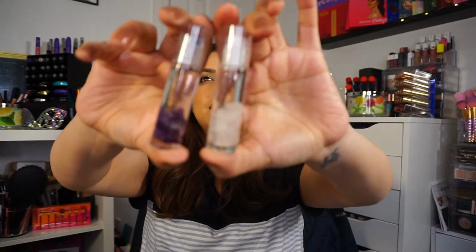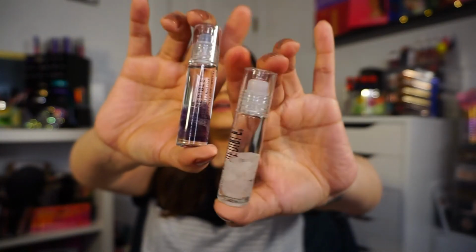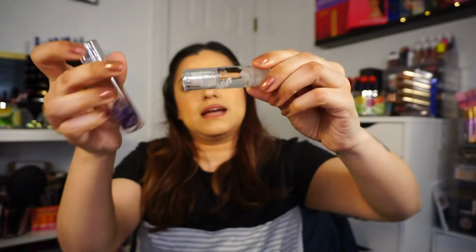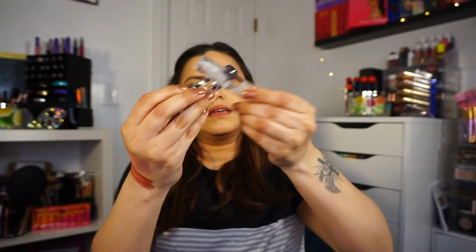So let's get back to this. We had the Rollergloss here, and this is what they look like. They have these crystals in there, which I am in love with. I love crystals. Oh, they do move in there, so that's nice. Gotta shake them up a little bit. There we go. Do they have names? Yes, this one's called Find Love, and this one is Heal Yourself.